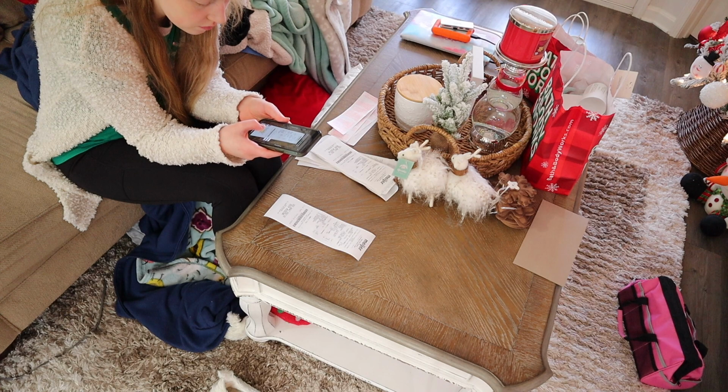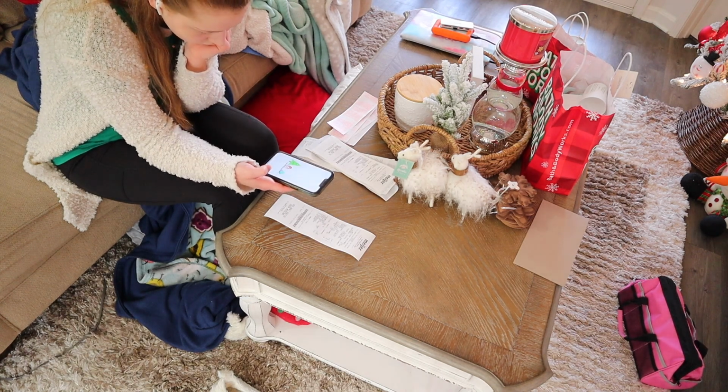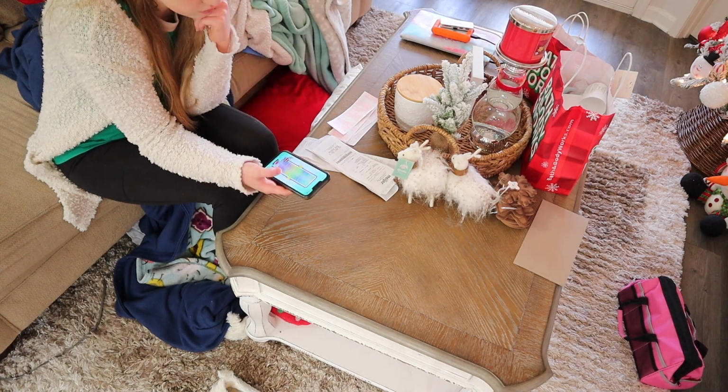I had some receipts stacking up on the coffee table, so I wanted to go ahead and grab my phone and scan them on the Fetch app.